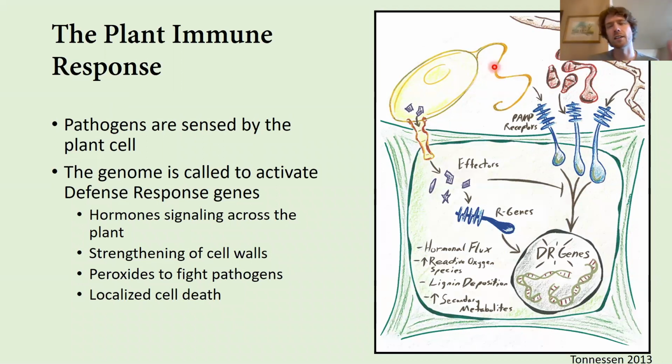You know that tail on a lot of single-celled organisms, the flagellum. There's a particular protein on that that's able to be sensed by the plant cell. Also, the compound known as chitin, that's on the surface of insects and fungi, and it's able to sense those as well. And what it does is activate a cascade of signaling, which will activate all of these defense response genes.